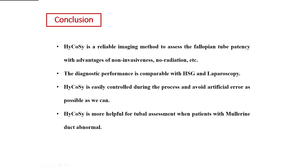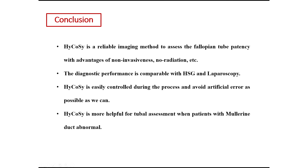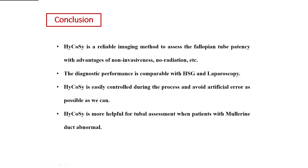Nowadays we have a lot of patients performing hycosy in our hospital, more than 1,000 patients per year. The patients take hycosy to assess tubal patency. So we think hycosy is a reliable imaging method to assess fallopian tube patency, with the advantages of non-invasiveness, no radiation, and no worry about intravasation. And we found the diagnostic performance is comparable with HSG and laparoscopy. Also, hycosy is easy to control during the process, and we can avoid artificial error as much as we can. Another advantage of hycosy is that it is more helpful for tubal assessment when patients have Mullerian duct abnormality. So that's it. Thanks for your attention.